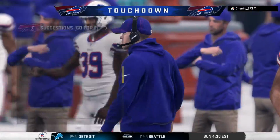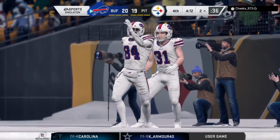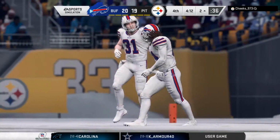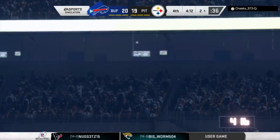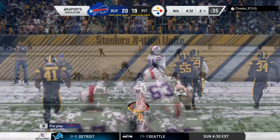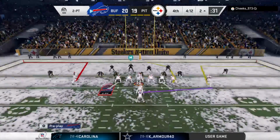And all the way home for a Bills touchdown. A big play there. 75 yards. And the Bills have once again taken the lead. Here we go now as we get set for a big 2-point conversion.